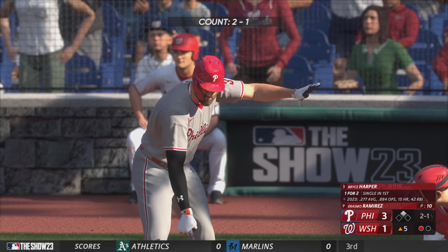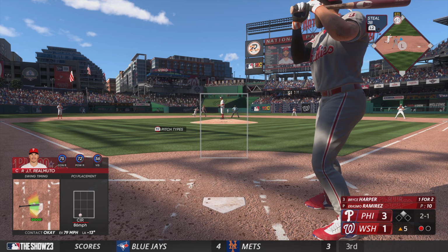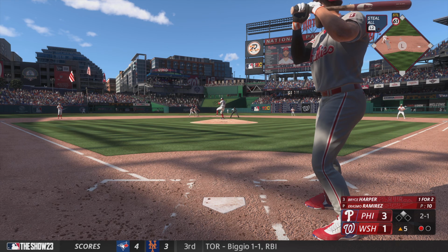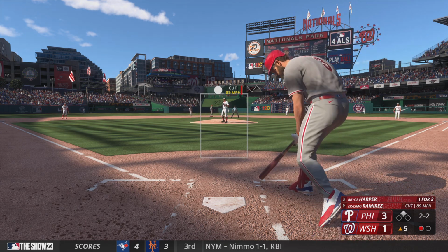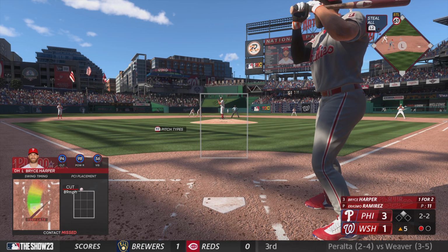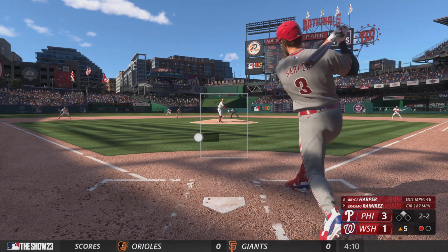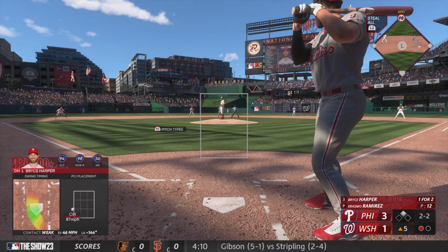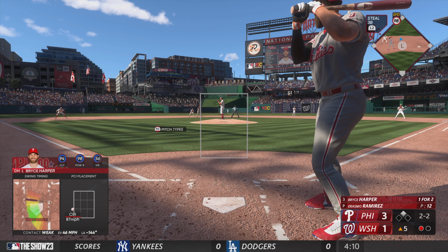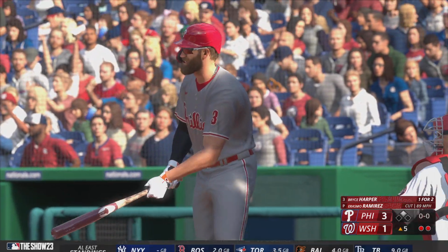And now here is Harper, 1 for 2. Turner, the runner at second with 1 away. Nice. Swing and a miss. 2-2. And a pitch. Foul ball, another 2-2 upcoming. And a pitch. Hacks and misses. It's a strikeout.